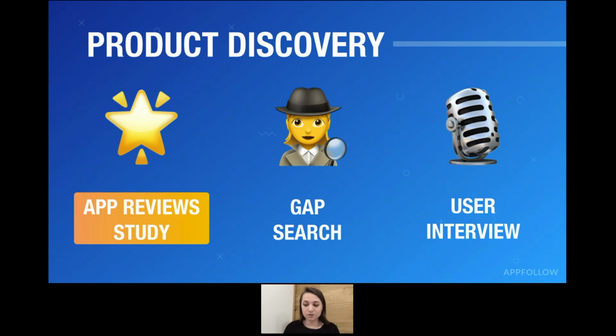Let's start with the first one, app review study. I think this is a must-have. It's really useful and cheap, and it's something that everyone who starts building any type of app should go for.